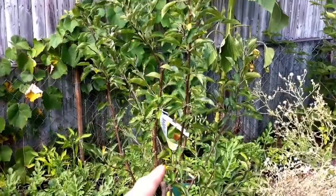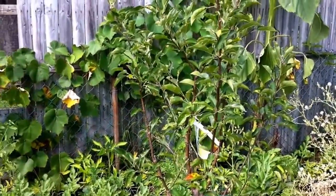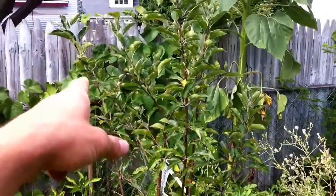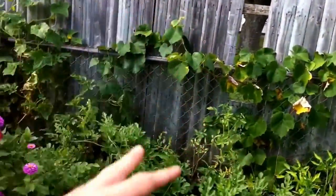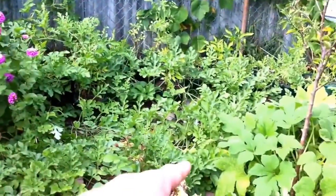13, another apple. Yellow Delicious in here. And we've got grapes trellising against the back over there and over there. So this is the south facing. So everything on the south facing wall, we've got grapes. Got some nice watermelons in here too. Big one back there.